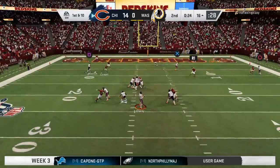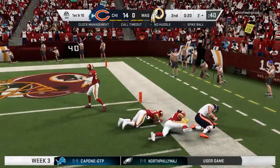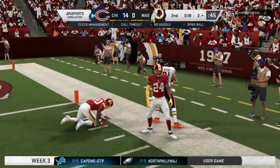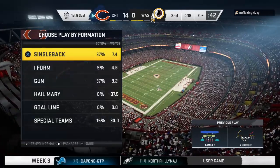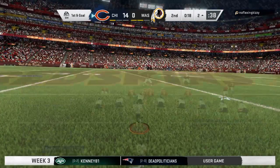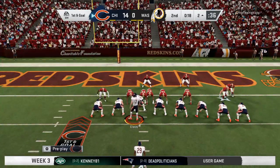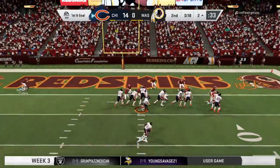On 1st and 10, Elway. And he's got it. And he'll be taken down at the 2-yard line. Now the Bears going to use the 2nd of their timeouts as the clock will stop with 18 seconds to go in the first half. Here's 1st and goal, and gosh, points here, a chance maybe to put this thing away before halftime.